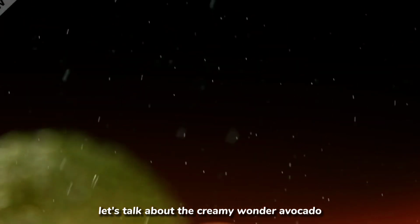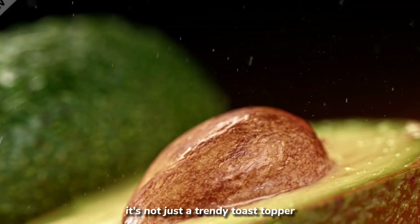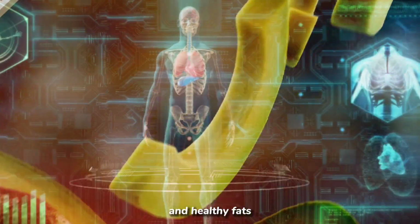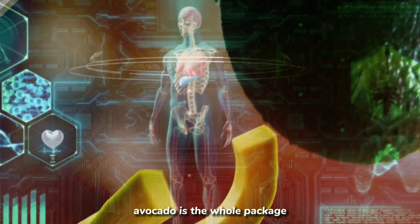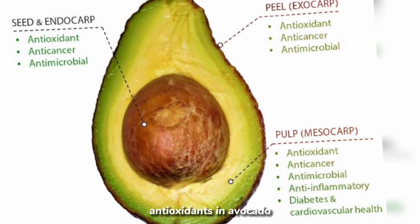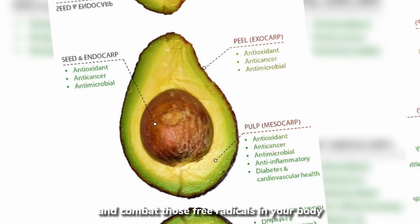Now let's talk about the creamy wonder, avocado. It's not just a trendy toast topper, it's a gout-fighting champion. Low in purines but high in antioxidants, vitamins, minerals, and healthy fats, avocado is the whole package. According to a 2016 review, antioxidants in avocado may tackle inflammation and combat those free radicals in your body.